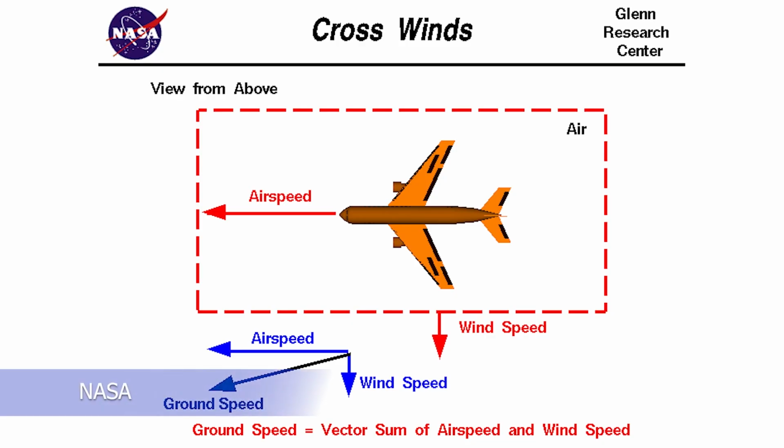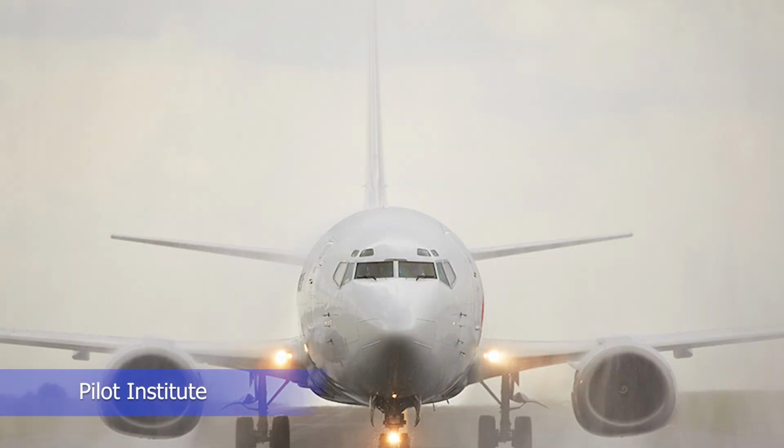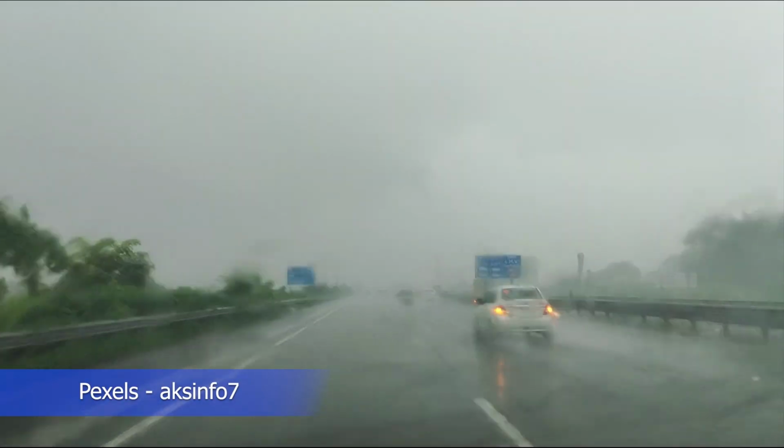Crosswinds can also create challenges for air travel, especially during landing, by exerting a sideways force on airplanes. These winds blow perpendicular to the plane's path, misaligning it with the runway direction. While weather conditions greatly influence flight operations, they are not the only factors affecting travel. Roads, for example, can also be heavily impacted by adverse weather conditions.